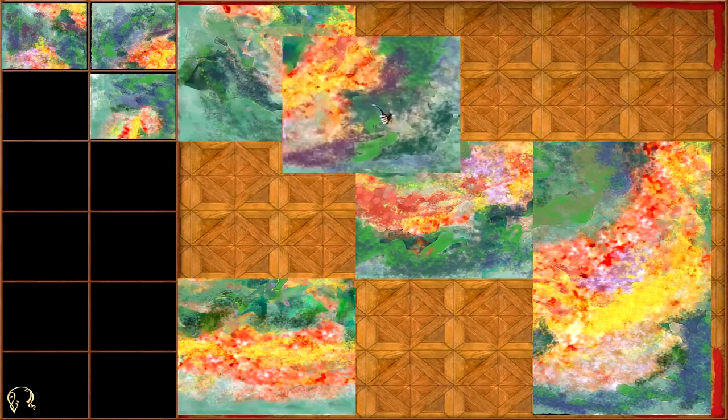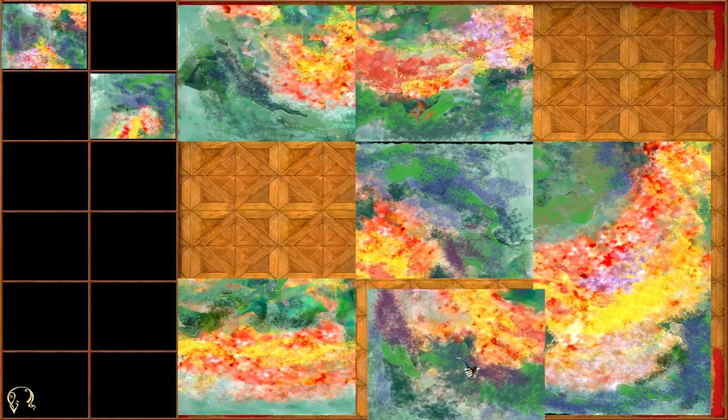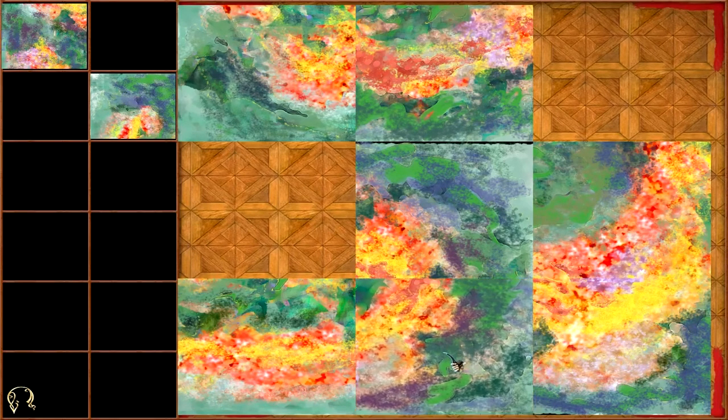Okay, this looks like that, for sure. It looks like, but at the same time, that red. Wait, this one has an edge to it, it looks like. That looks right.